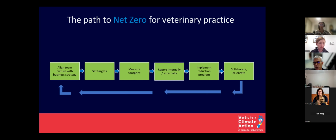Or bigger organisations may be reporting for government purposes, government auditing purposes. Then once you've measured your footprint and reported it, you then need to implement a reduction program. And so typically your scope 1 and 2.